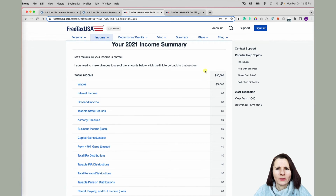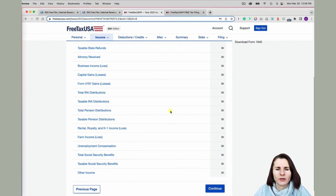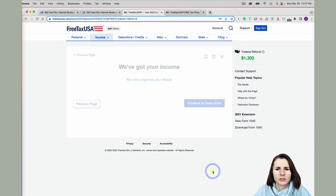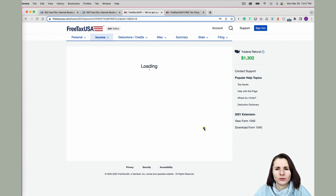Now here, it's like a summary of all the income we have entered. I mean, there's nothing else for us except the wages. But you can provide all the other information if it applies to you. Now we've got your income, continue to deductions.